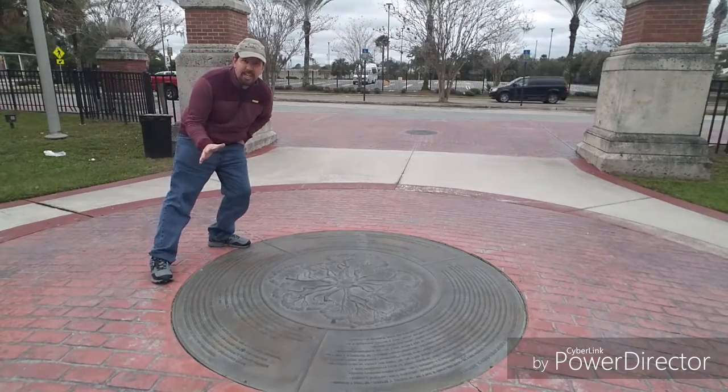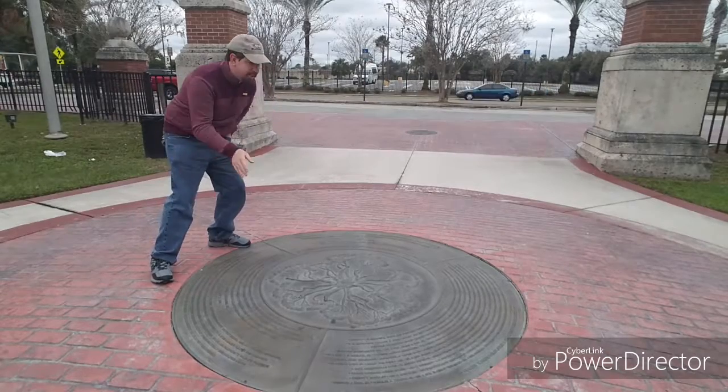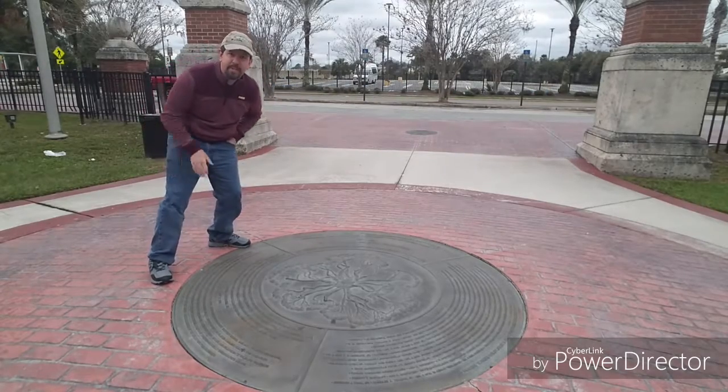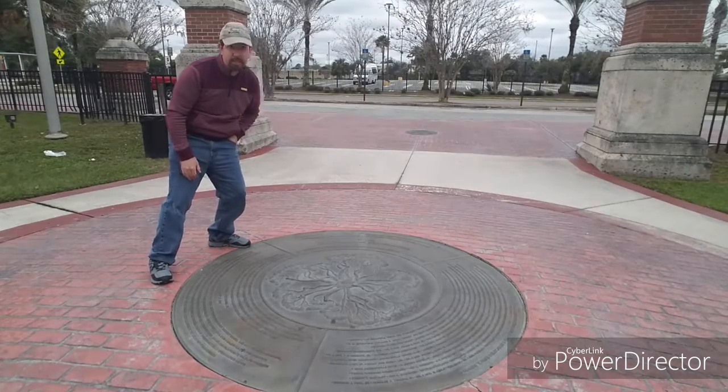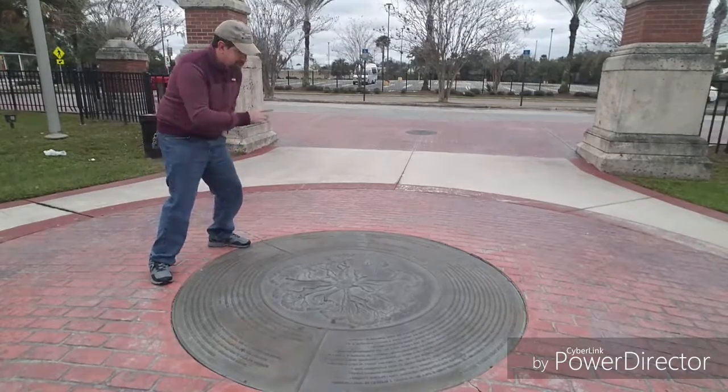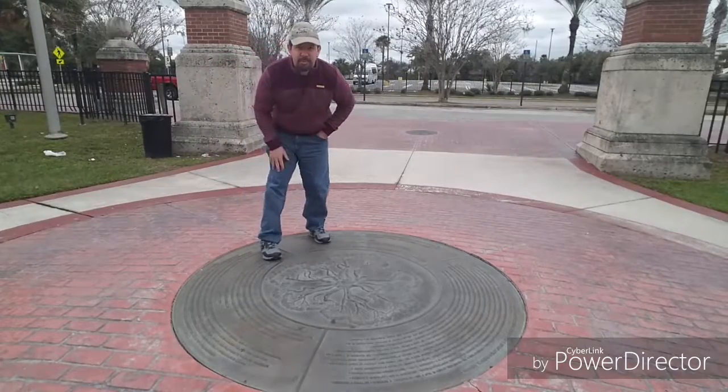So, whenever you get a chance, come out to Jacksonville, Florida. Check it out. It's right here off of Prudential Drive. You can't miss it, because who else is going to miss a big, huge tree in the middle of a field? So, let's go check out some more stuff, shall we?